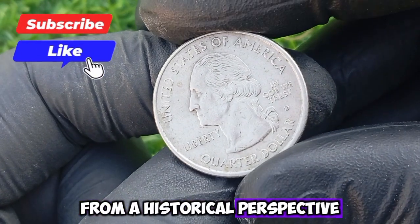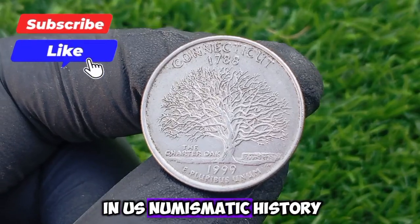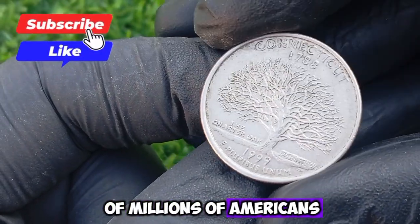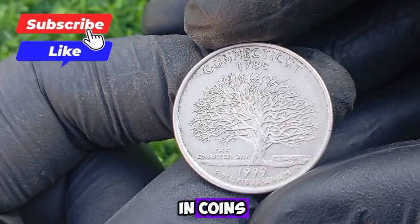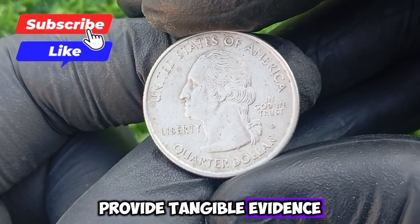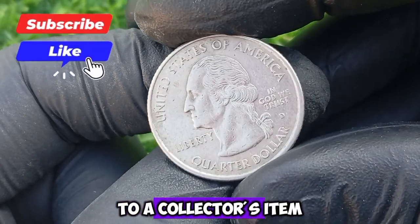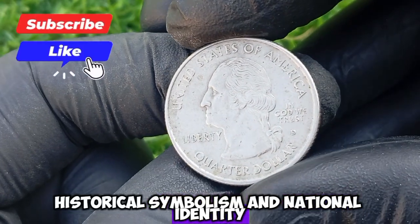From a historical perspective, the Connecticut quarter represents a pivotal moment in U.S. numismatic history. It marked the start of a program that brought coin collecting to the attention of millions of Americans, sparked educational projects, and encouraged intergenerational interest in coins. Even heavily circulated examples provide tangible evidence of the coin's role in American culture, showing how a coin can move from being a simple medium of exchange to a collector's item that embodies state pride, historical symbolism, and national identity.